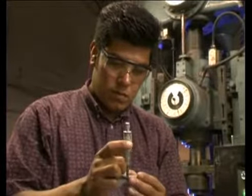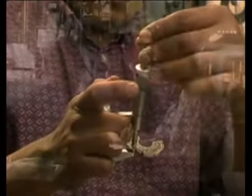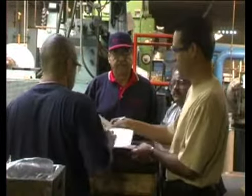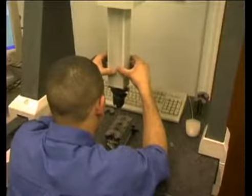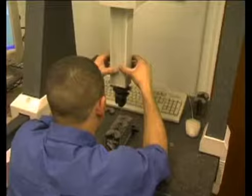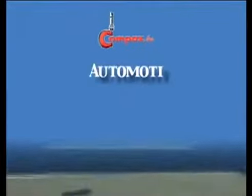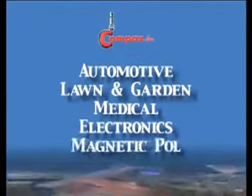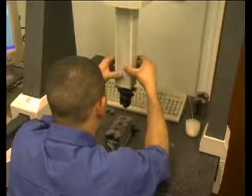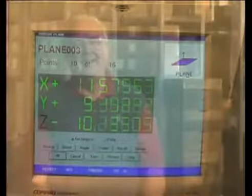Compax Incorporated has been ISO 9002 certified since 1998. We use team-oriented problem-solving techniques and statistical process control, or SPC, to overcome difficult manufacturing issues. We currently manufacture components for a wide array of industries, ranging from automotive, lawn and garden, to medical devices, the electronics industry, and magnetic pole pieces. For this reason, our quality standard and manufacturing process is well established and world-class.